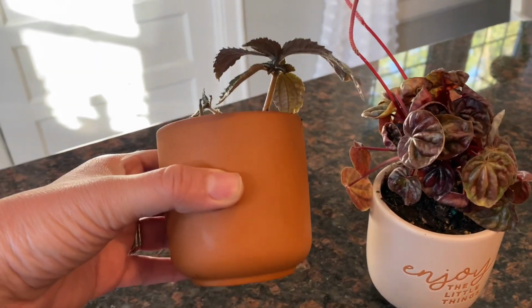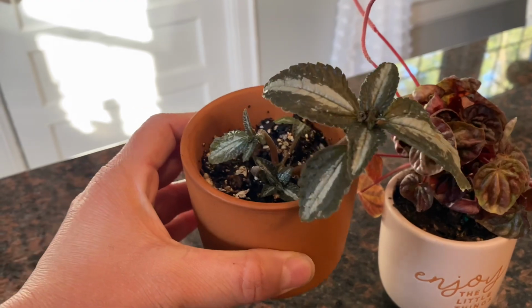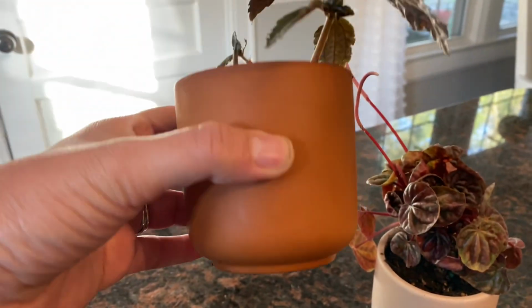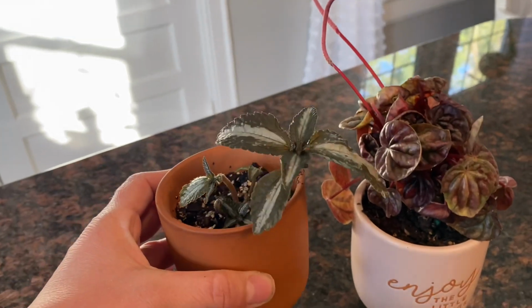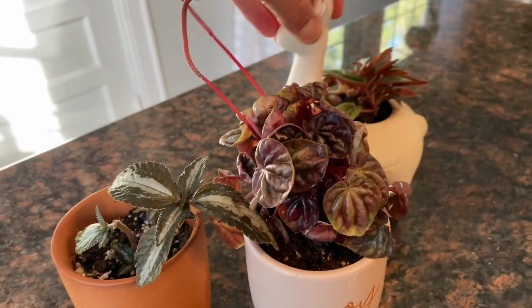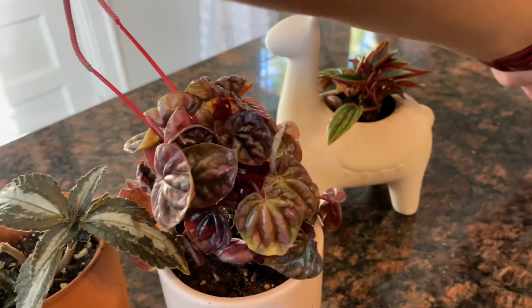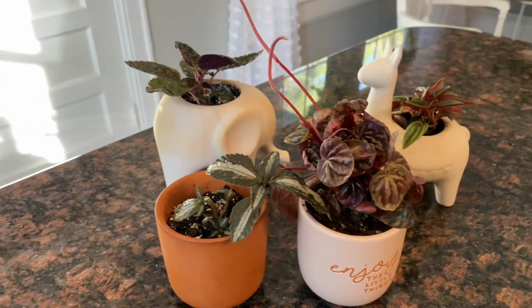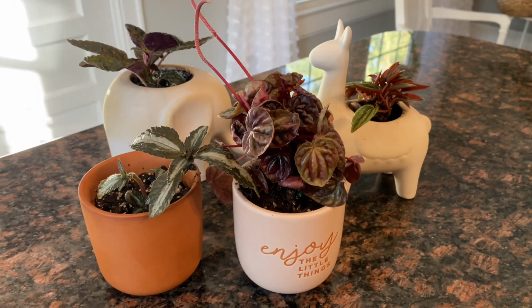And then this one here is like the regular terracotta that we're used to, with the drainage hole. Recently watered this one too. And I'm keeping these in my kitchen window sill. All of these fit perfectly in my kitchen window sill, so that's good to know that the width of it is perfect for that. So I'm really happy with this purchase.